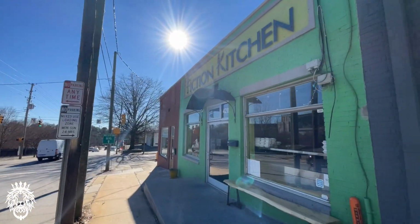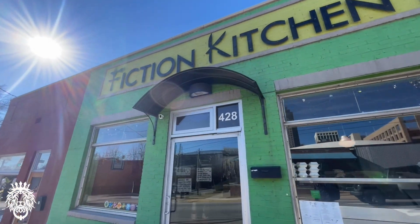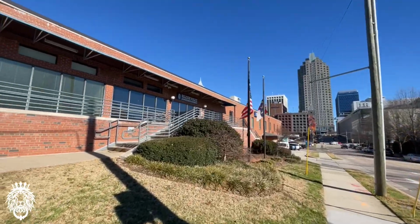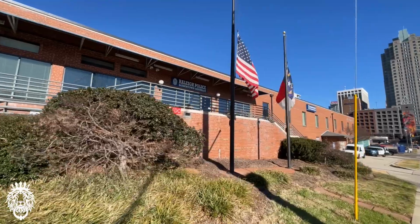And this is Fiction Kitchen. It's a very well known vegan restaurant. Have really good food. I tried it. I really actually did like it. And this is the Raleigh Police Station for downtown. Also another place you probably don't want to go.